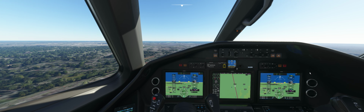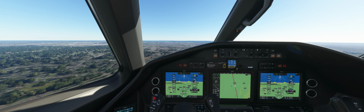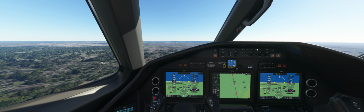Airspeed's good. 132, right where we need it to be. Winds are 14 knots coming at us about at 1 o'clock.